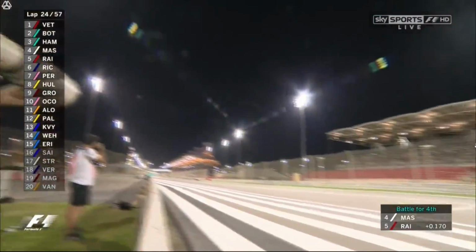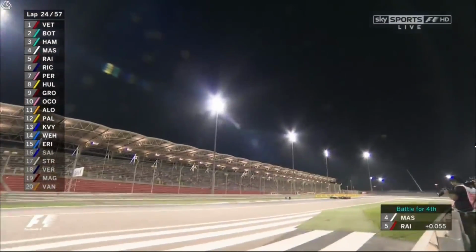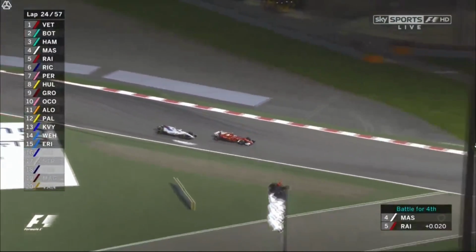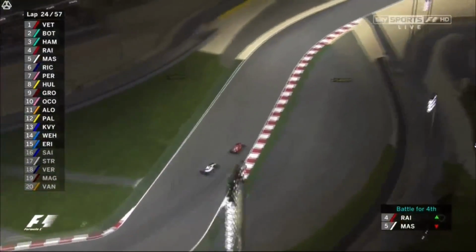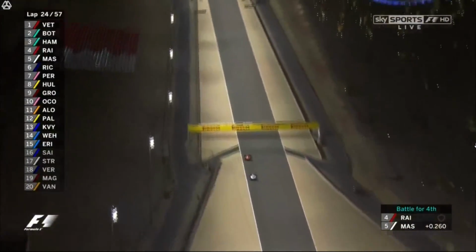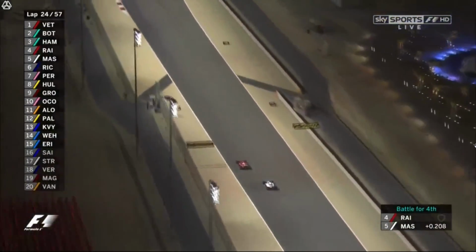Here comes Kimi Räikkönen on Felipe Massa. Räikkönen goes down the outside into turn 1. Räikkönen pulls off the move that he tried this time last lap and gets it done very nicely indeed. He's up into the top 4, is Kimi. Still a great job there from Felipe Massa, and he fancies another look back.